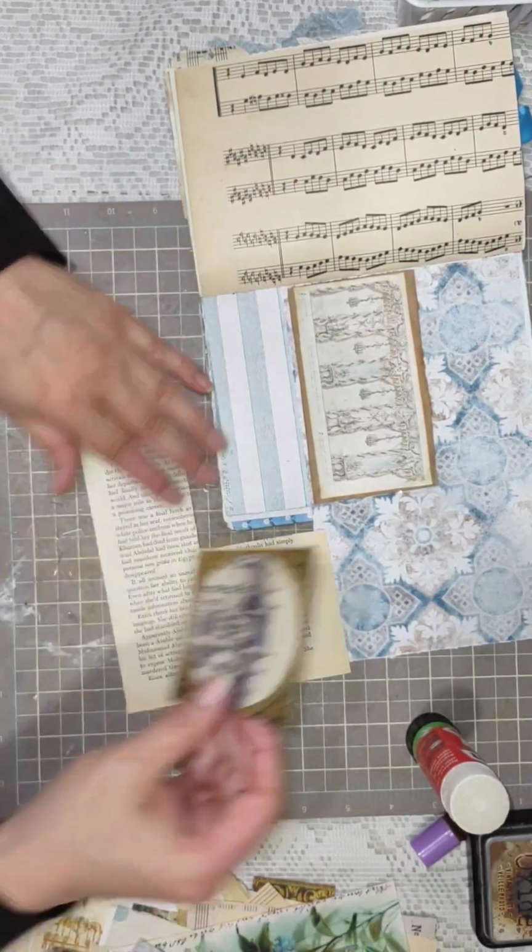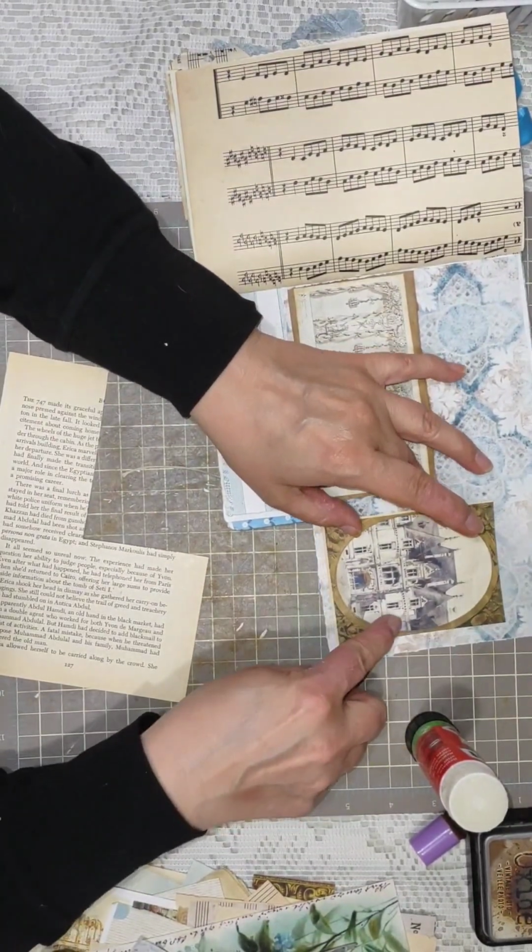I might leave that one side with a little print. Yeah, I'm going to leave the one side.